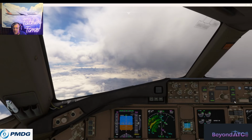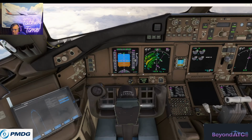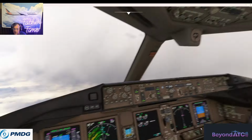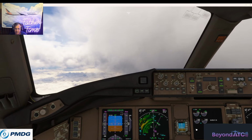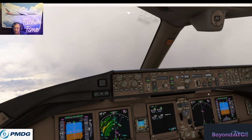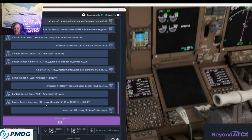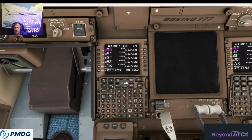All right, out of 18, so altimeter standard. Our takeoff climb checklist is now complete. Lights are out. All right, so we're climbing up to our cruise altitude of 35,000 feet. We are talking to Boston Center. We're going to stay with Boston until we get to Moncton Center.